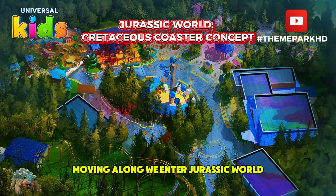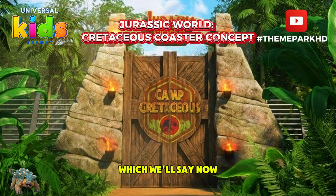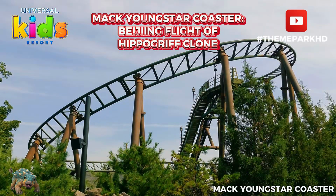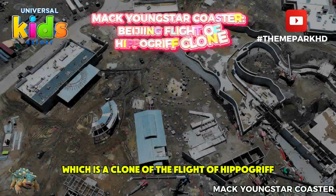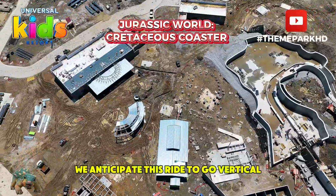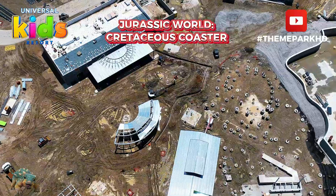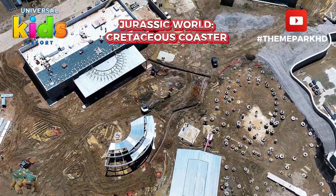Moving along, we enter Jurassic World and head right into the Cretaceous coaster site, which we'll say now, with the help of some of our theme park experts, will be the Mack Youngstar coaster, which is a clone of the Flight of Hippogriff at the Universal Beijing Park. We anticipate this ride to go vertical within the next 2 weeks, as long as weather conditions allow, with the track and parts queued up in the storage lot for install.